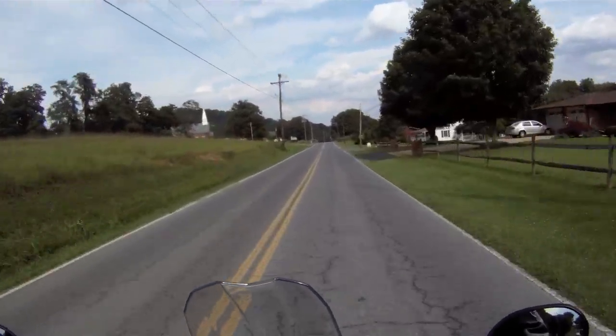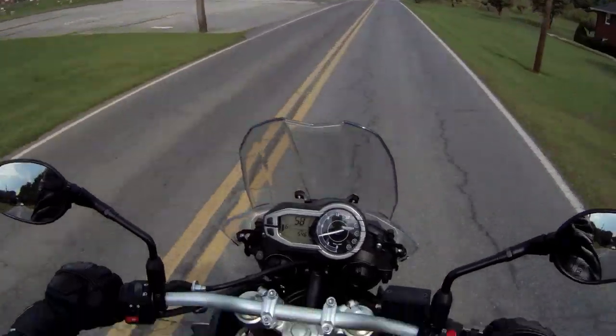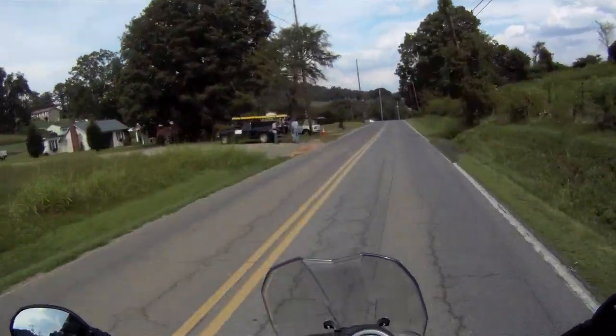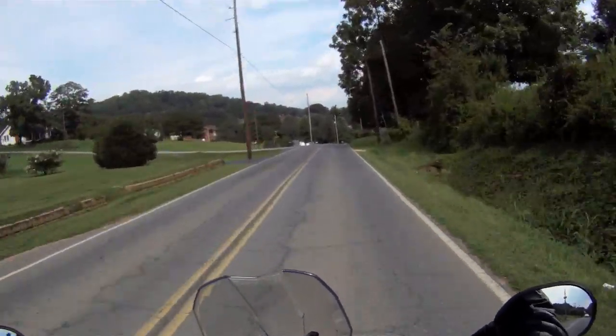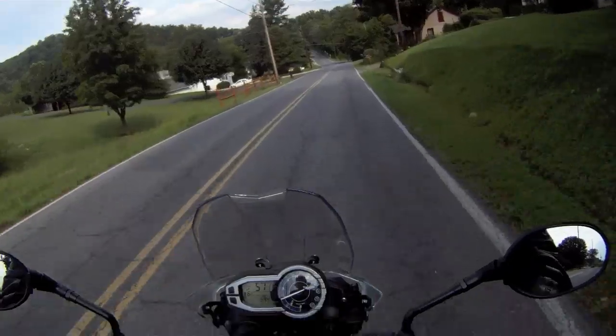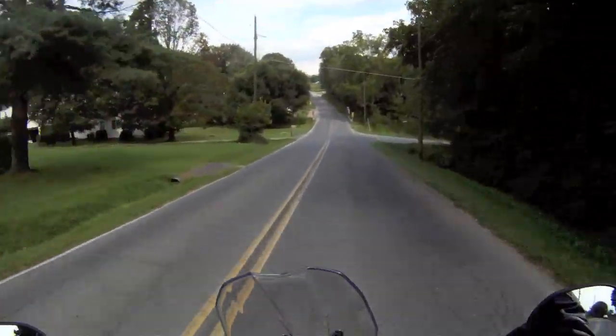Alright, so the power delivery. Compared to a dual sport, it's phenomenal. Compared to the 1050, it's kinda ho-hum. The actual power output of 94 horses is down 20 less than on the 1050. That means with me on the bike plus gear, the 800 is pushing a hair over 7 pounds per horsepower, where the 1050 is only pushing 6.